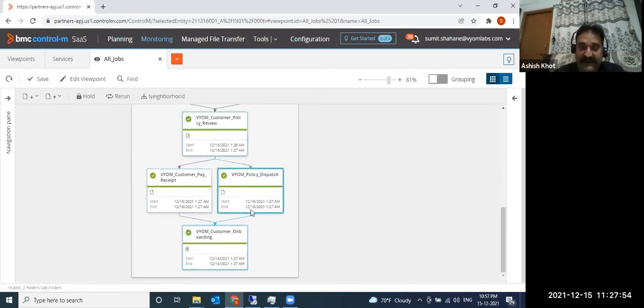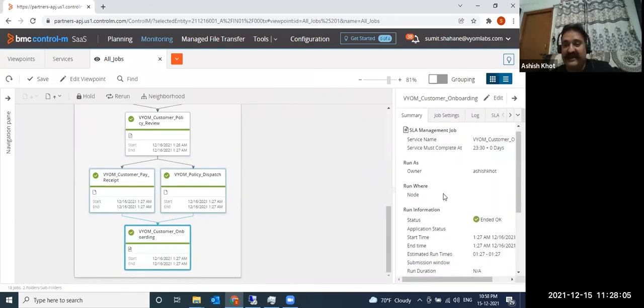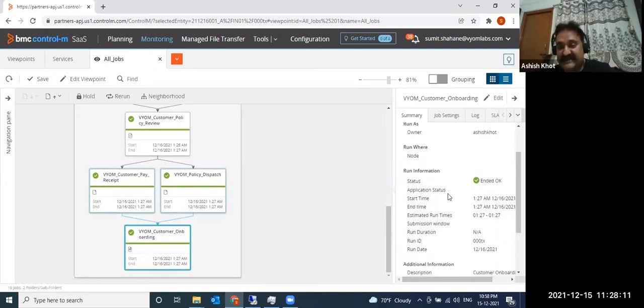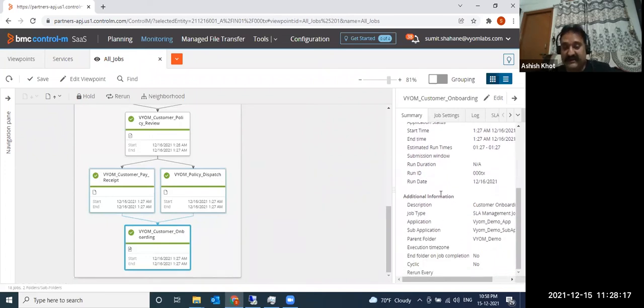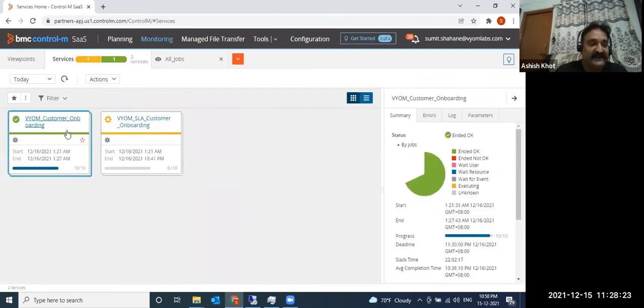It will help monitor the jobs. Not only that, it will also help us understand and analyze how the batch is executing, whether it is executing late, and because of which job. So from the SLA management job here, you can see which service executed, how it executed, whether it executed okay, and the descriptions of the service. Coming to the service side of it, you see that the customer onboarding service is executed successfully within the start and the expected end time, and that is what we get as a service window.